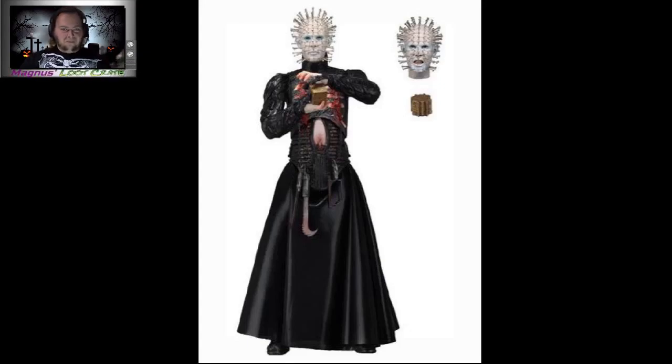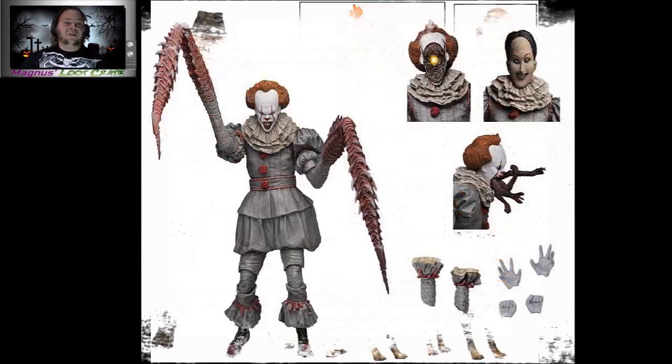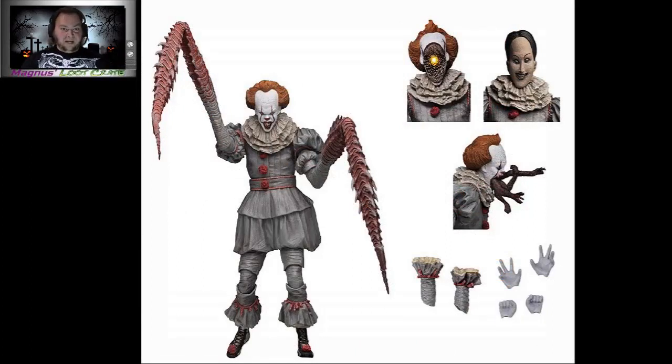And also, of course, Freddy Krueger. What horror rendition of the Magnus's Loot Crate wouldn't be? I would be remiss not to speak of Freddy Krueger at the very least. But also, while I was poking around looking at some of these figures, I found this Pennywise from the new It movie, which is rather a fugly looking little piece of equipment, but who am I to judge? It's a horror movie. Of course the monsters are going to be fugly.